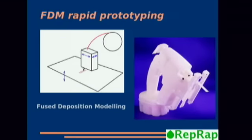But for those who don't, it's three-dimensional printing, or sometimes called fabbing, short for fabricating. And the particular type of this technology, there are many different variations on this, but the particular type that I want to talk about now is basically a computer-controlled glue gun.